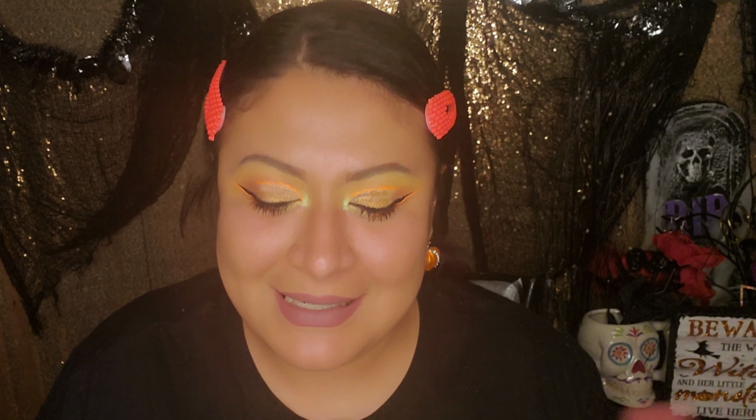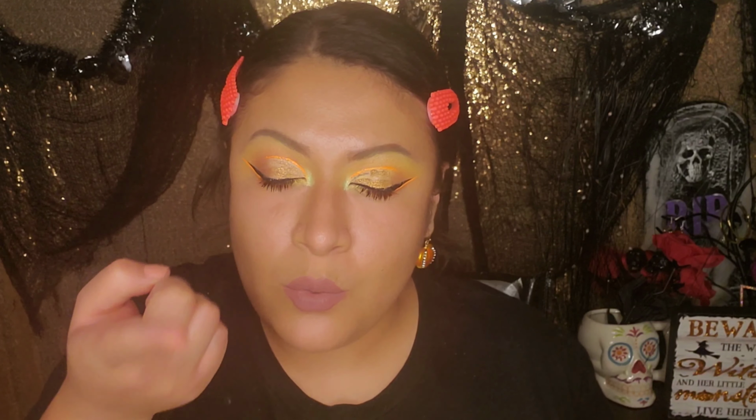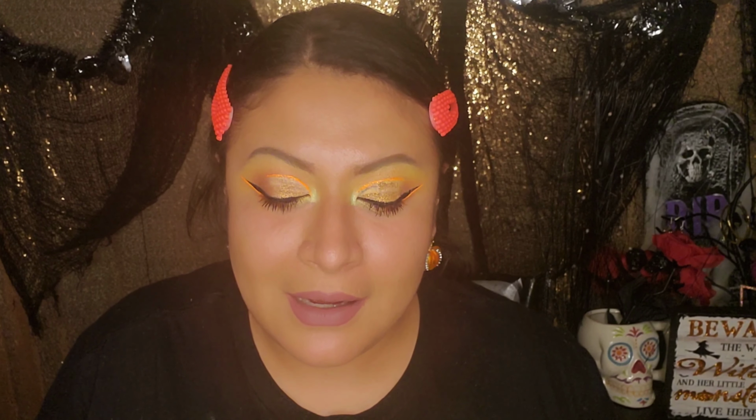I had so much fun doing this collab as I got to pull out products that I haven't used in a long time, and I got to see what I enjoy and I love very much and things that I will not recommend. So I did notice that the glitter did a lot better without applying glitter glue on this side, as this side it got clumped up and I don't know what happened, but now I know products that I would recommend and not recommend.